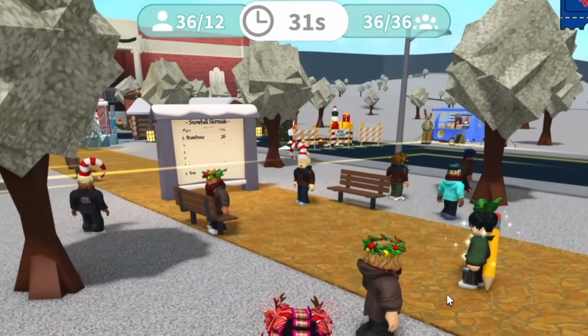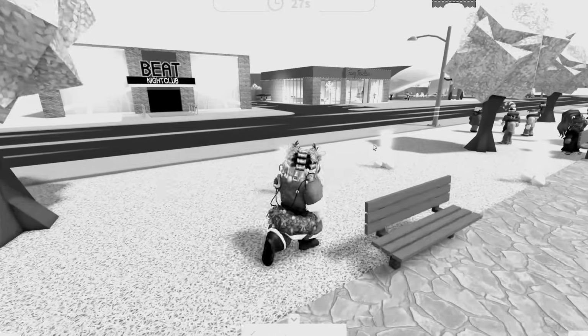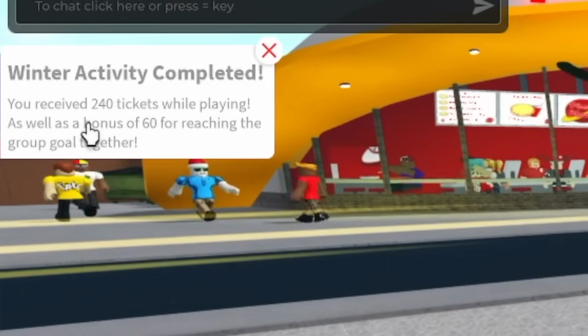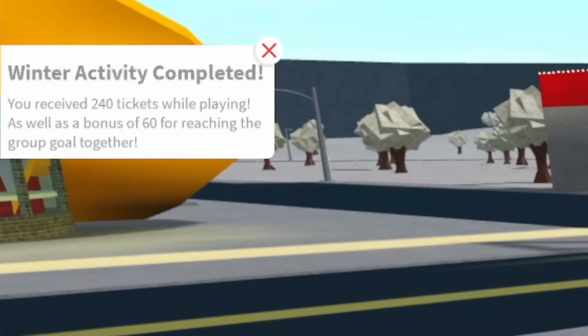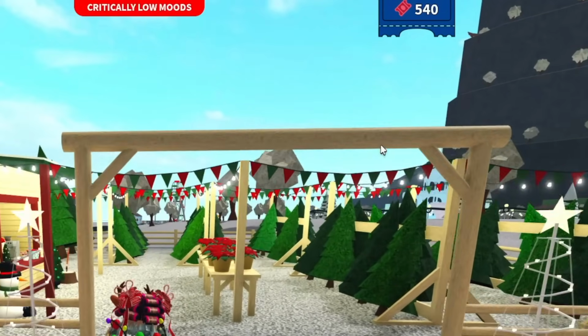Okay, I'm at 36, so let's see if I get the bonus for doing it by myself. That is so sad. And sometimes you can be hit with a snowball as well, and then it goes on your screen like that. And there we go, activity completed. You receive 240 tickets as well as a bonus of 60 tickets for reaching the group goal together by myself. So sad. But I did get the ticket, so I'm at 540 tickets now.